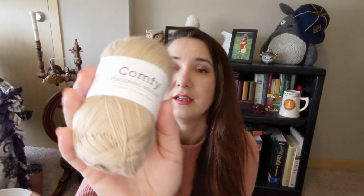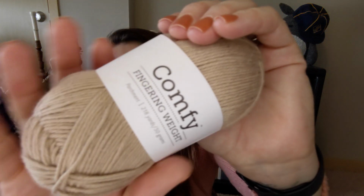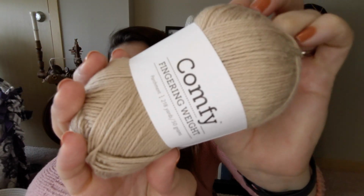I bought 3 skeins of each color for these tank tops because I'm doing them cropped. Hopefully they work out well. I'm excited to try them. Other than that, I did buy 2 other yarns from Knit Picks, and these ones are going to be for another camisole from the same company. I believe it's camisole number 5. I'll be showing pictures of these as well, but here is this yarn from Knit Picks.